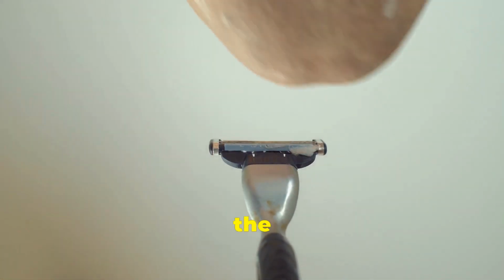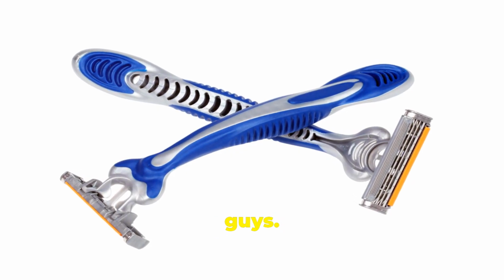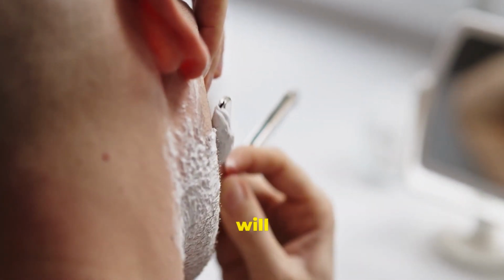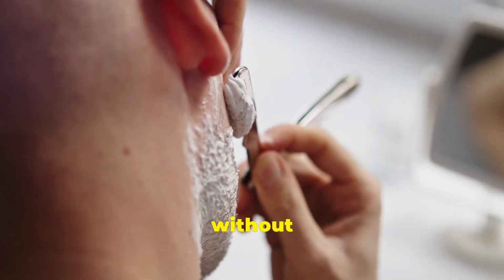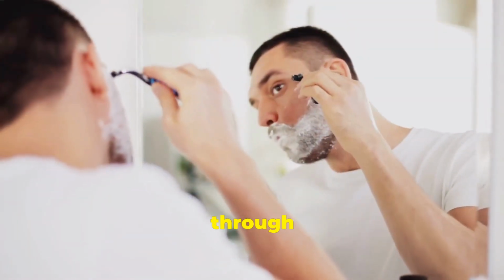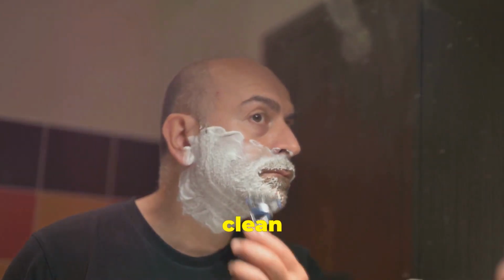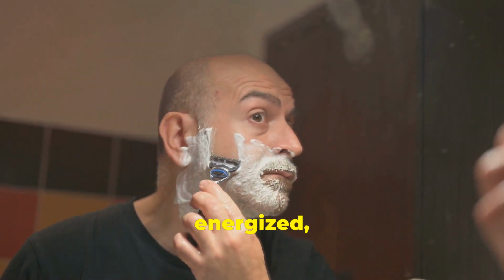Now, let's talk about the number one weapon in your grooming arsenal, the razor. Don't settle for those flimsy plastic ones, guys. Invest in a high-quality razor that will give you a close, comfortable shave without irritation. A good razor is like a trusty steed. It'll carry you through thick and thin, leaving your skin smooth and ready for action. Remember, a clean shave can make you look younger, more energized, and ready to conquer the day.